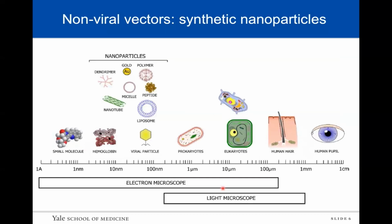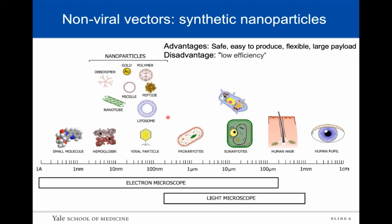So many non-viral vectors have been developed. By far, the most efficient vectors should be synthetic nanoparticles. So what's a nanoparticle? Nanoparticles, by definition, are devices in the nanosize range, typically about 50 to a couple hundred nanometers. Another way to understand synthetic nanoparticles for gene delivery is that these nanoparticles are basically a synthetic virus.